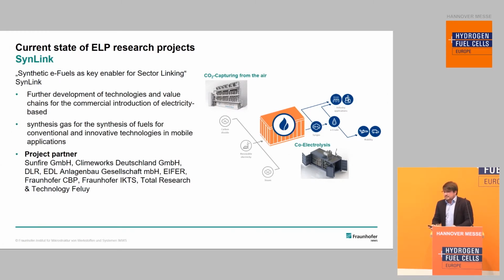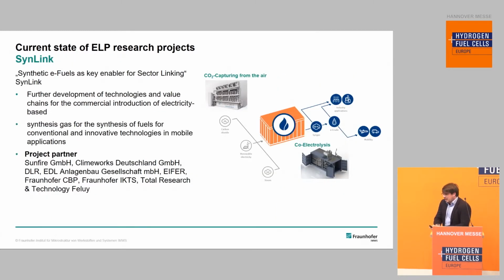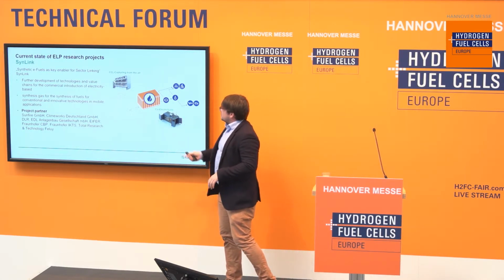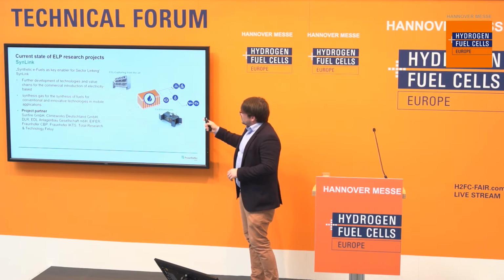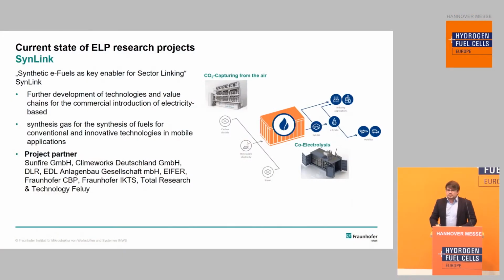This project, the ELP, is funded by Fraunhofer, the state of Saxony-Anhalt, and EFRE. One project as an example is called Synlink. Here we are involved in the material development, so we look into heat exchangers and why they are failing. The project includes one CO2 capturing unit from the air that will be coupled with a co-electrolysis system. We bring this project to the ELP and run the whole system there. And another part of the project is the methanol synthesis, which is run by the CBP in Leuna. So that's the project status of the Synlink project.